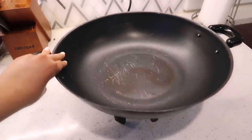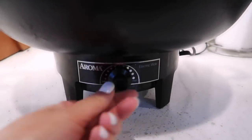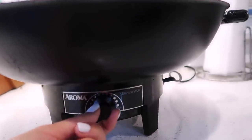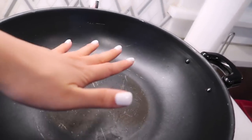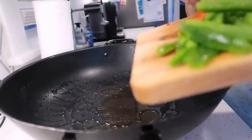We have a wok here that we got as a gift a few years ago. I like to use this sometimes. Since I'm making a stir fry, I'm gonna use it. I'm gonna put the heat on about medium high and let this get hot, and I'm gonna add some olive oil. All right, I'm gonna start off by sauteing the vegetables.